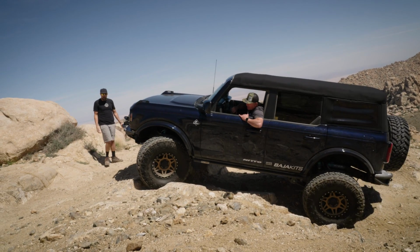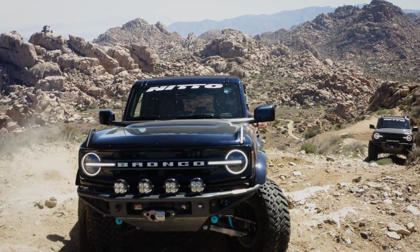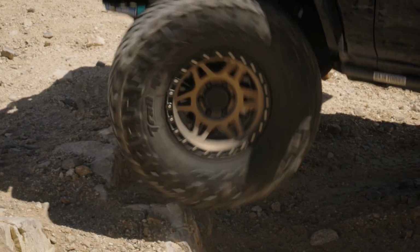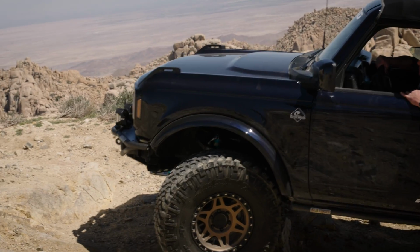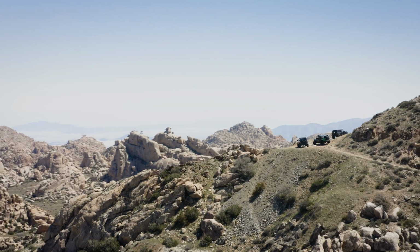Keep going. Dude, there's one point where he got up on that ledge and I saw the tire compress, and when it hit the rock, it decompressed because it got air out of the tires. The front of the Bronco came up off the rock, and I'm sitting there going, there's a 700-foot cliff behind you, don't roll backwards.